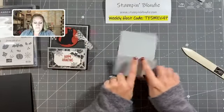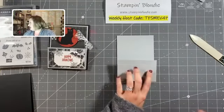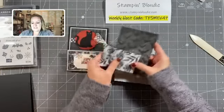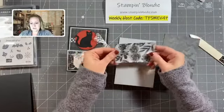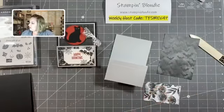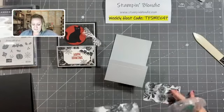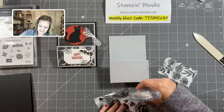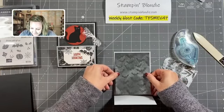Now don't worry, because I scored that wrong, we're easily gonna be able to cover that up by our piece of designer series paper. Now we have 2 pieces of designer series paper. This is cut at 3 3/4 by 5 and also 2 1/4 by 3 3/4. So we're gonna put those down. Oh, forgot my adhesive here. And I'm just going to adhere the big part first using regular Stampin' Seal adhesive, and that's just gonna go right on to the back here.